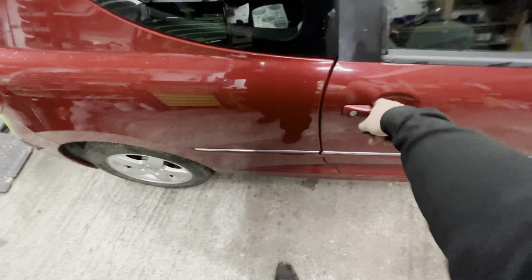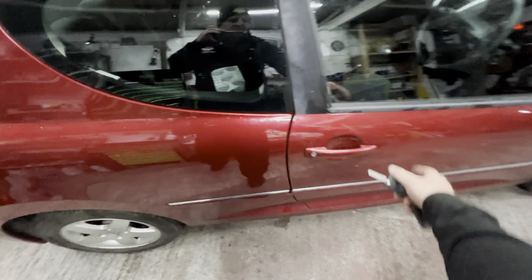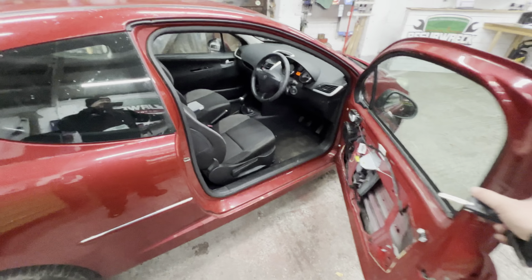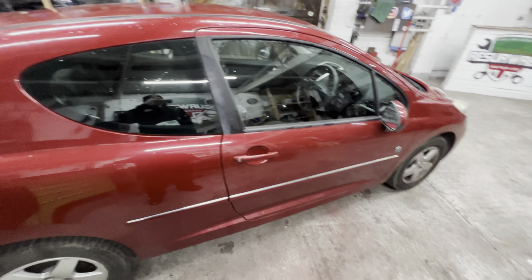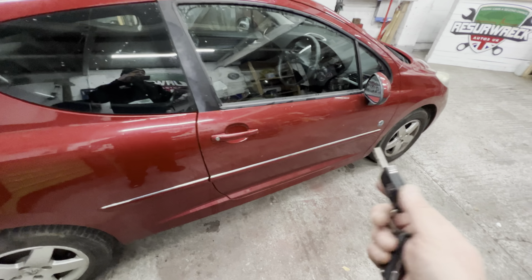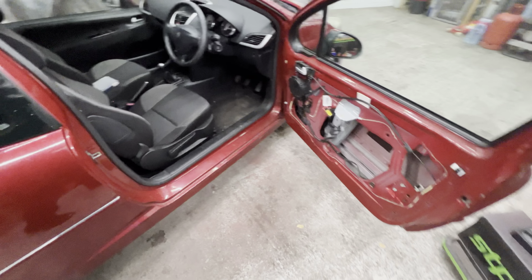So yeah, locks, unlocks, opens, and doesn't lock on its own. So, absolute result. I think it was like 35, 38 quid for that lock. And that's just solved the problem that we had with that. It's just one less thing, you know what I mean?